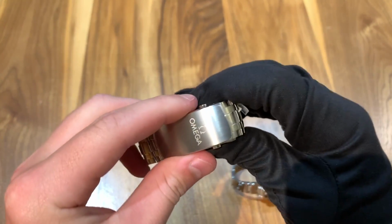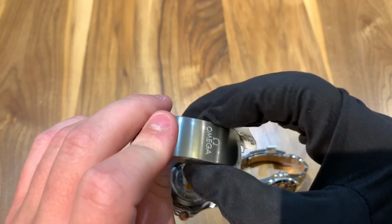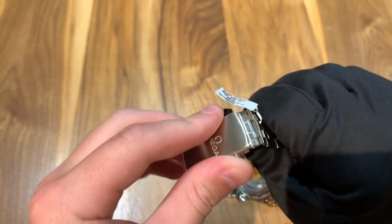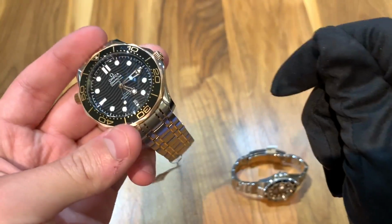However, I actually have a Seamaster 300 meter and I've never had a problem with it coming undone on accident, so I'm not sure if the safety would be necessarily necessary, and I honestly like push button clasps a lot just for ease of use. On the Omega, though, you do also get a clear case back where you can see the master coaxial movement on this timepiece. So before I go into movement specs, let's go over the Rolex's bracelet.